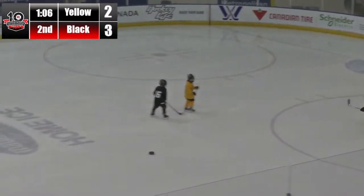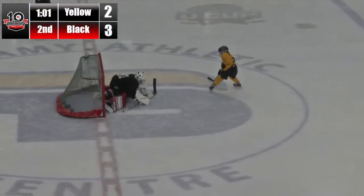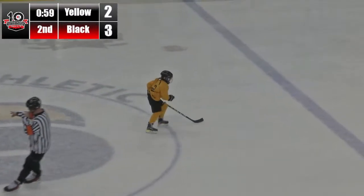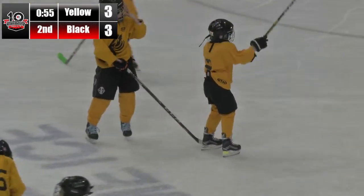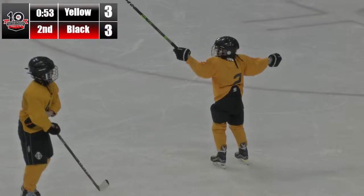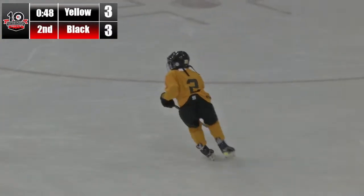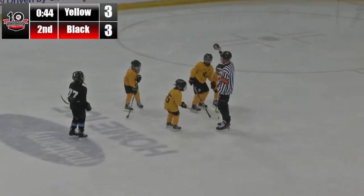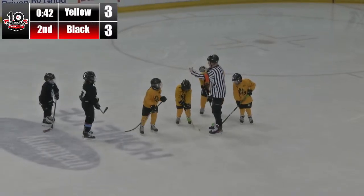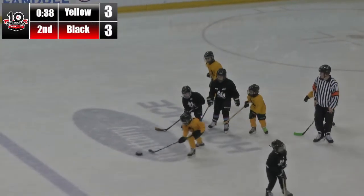As the puck squirts free, and this is going to be a break for Team Yellow. Final minute of play in the period. Shot right on. What a goal! Sam Rupel with his second of the game. And Team Yellow have tied it 3-3. Sam Rupel breaking in all alone and burying it with a bullet.